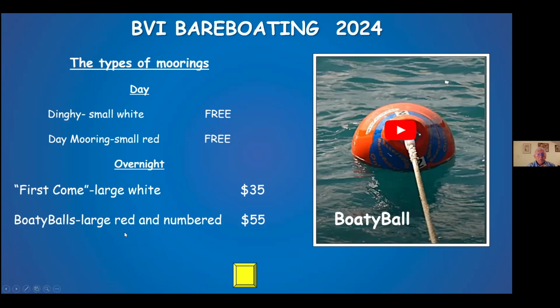Then for overnight, they have some white, large floats, okay, which is probably about the size of a red one, and that's on a first come first served basis. So if you get there and there's a white one, you can go and take it, and it's yours. A fellow will come along later on and collect your $35.